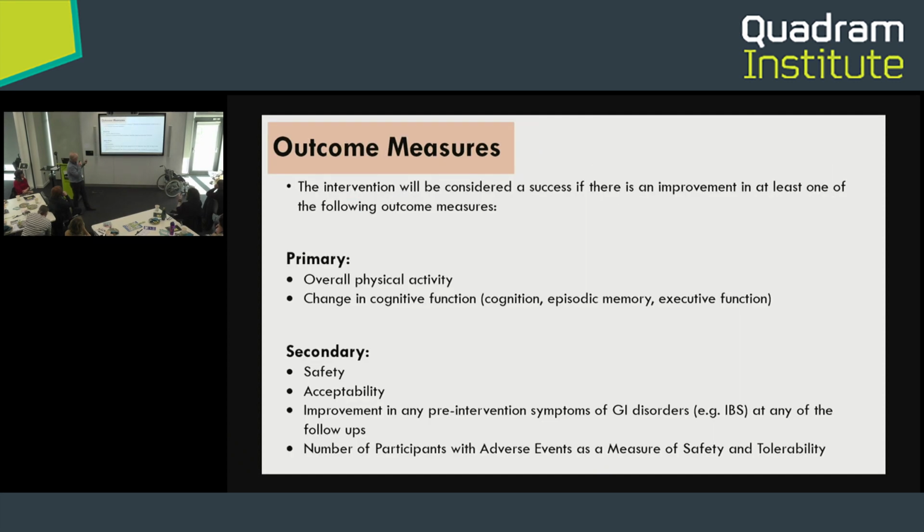And these are the outcome measures. So the primary ones will be, has there been a change in your overall physical activity? And we'll have Andy, who will talk more about what that entails. Change in cognitive function, so we're looking for change in memory, executive function and cognition. And then the secondary aspects of this are related to how willing patients are to undergo the procedure, have there been any adverse effects, etc., and the safety. Those are all important parts of the trial.